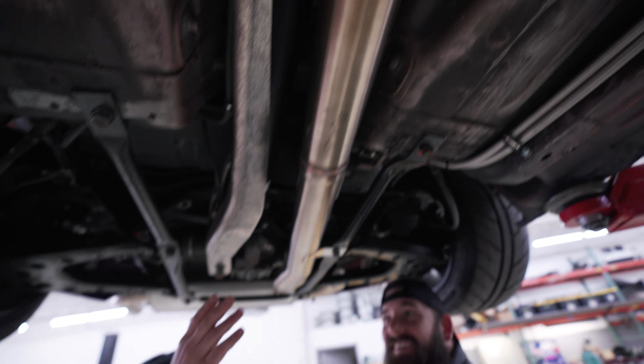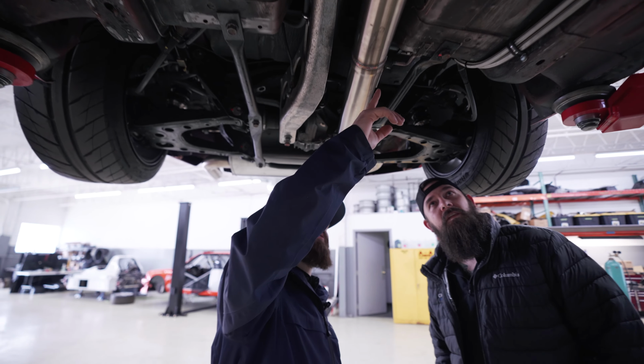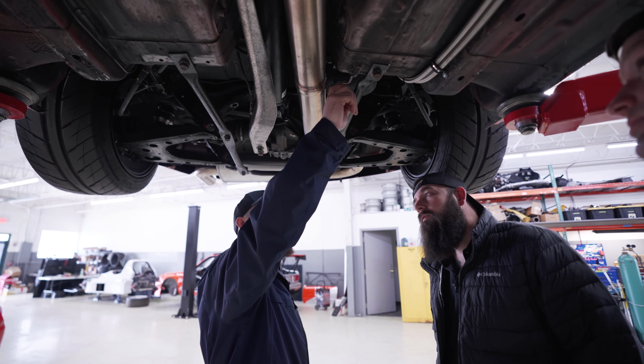So we'll start from the front and work back. This portion of the exhaust, this hanger, was useless. It was sitting right there.